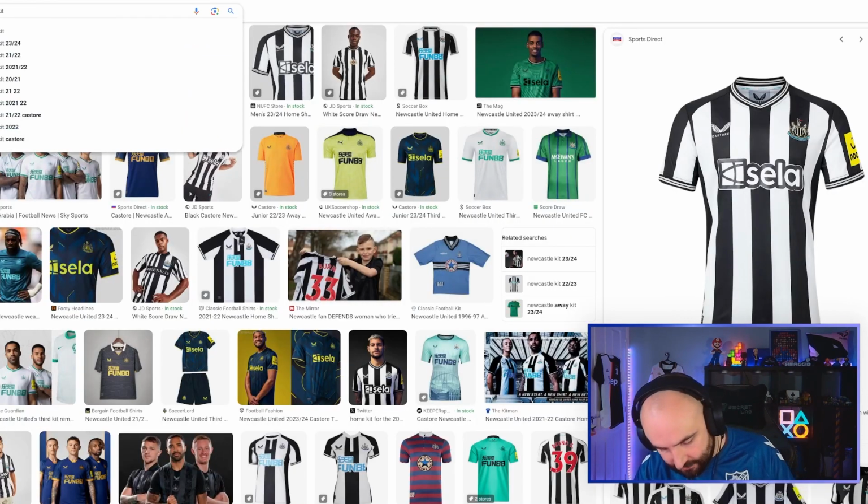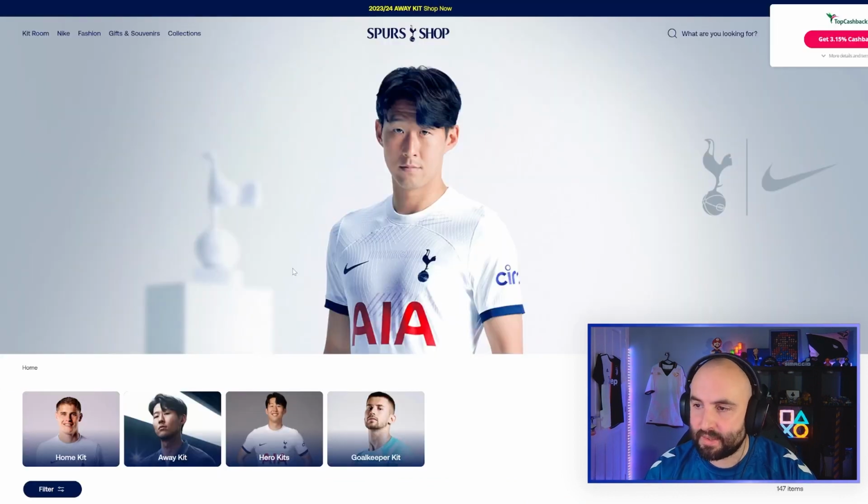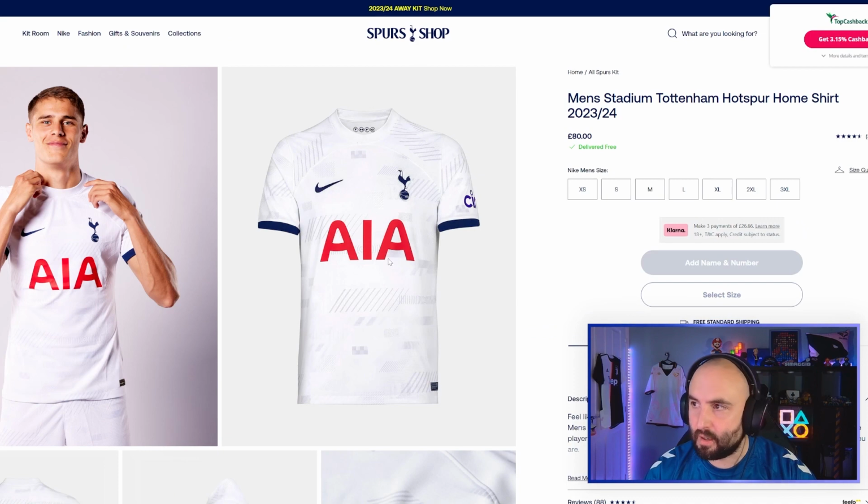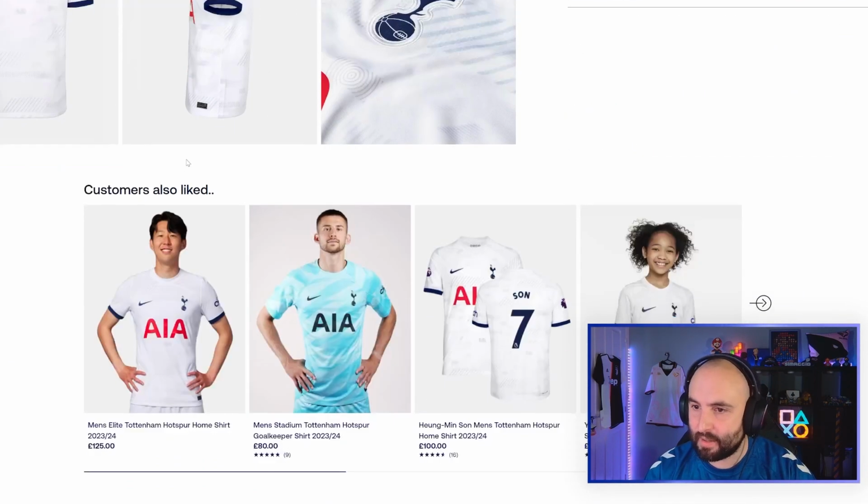Right. Spurs kit. Okay, let's have a look. That's like the Liverpool kit. That's the same as the Liverpool kit, right? Like the pattern. Oh, wait. No, there is a stadium home shirt. How much is that? 80 quid. How much is the other version? 125 for the elite version.